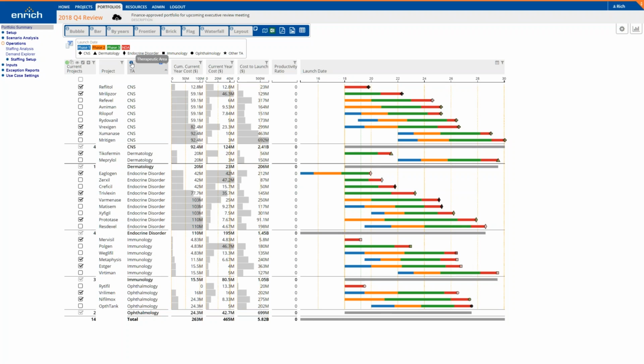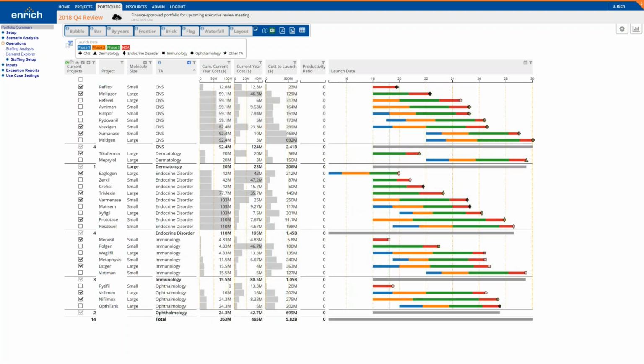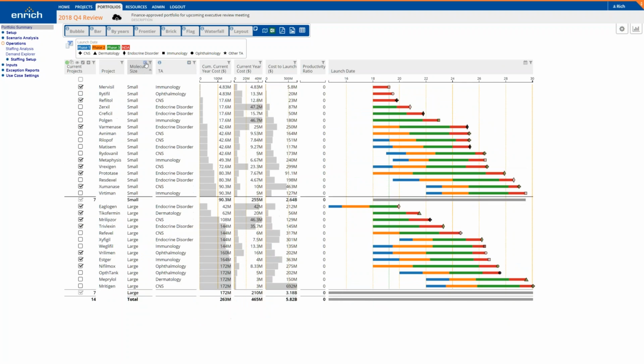And it's easy for us to see now how projects complement one another in a roadmap sense or a life cycle planning sense within each of the therapeutic areas. If we wanted to look at this across a different dimension, such as molecule size, we could bring in molecule size here and now group by molecule size. And now we've built a roadmap around molecule size instead.